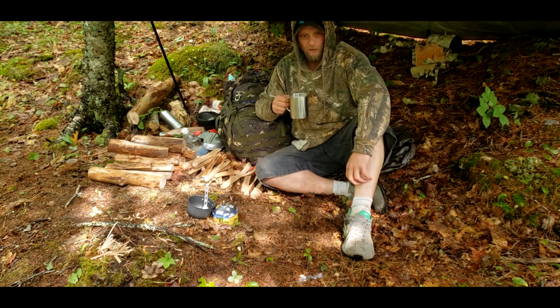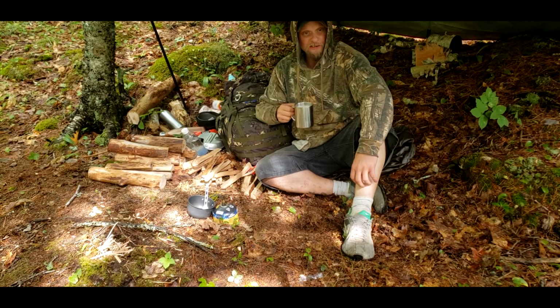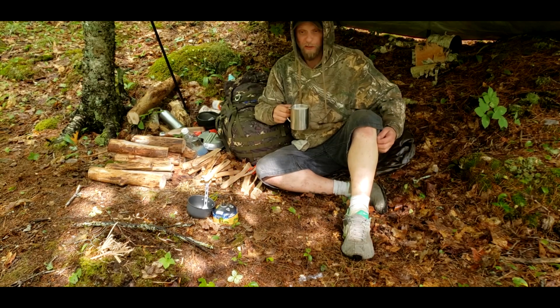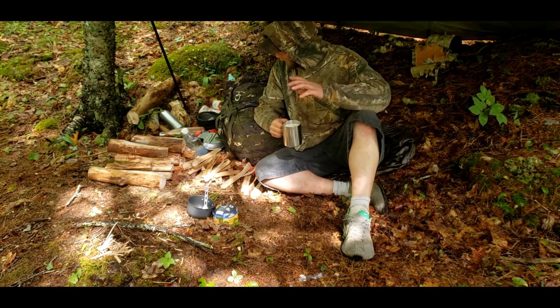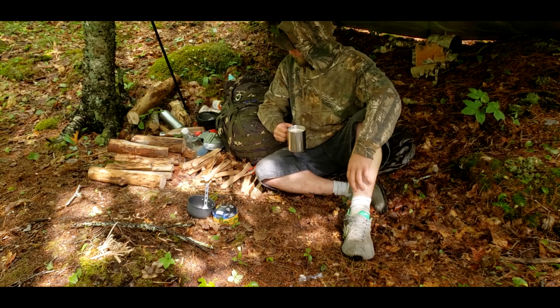Alright guys, I got my coffee. Tastes pretty good. The rain has finally stopped, but the ground is still wet. So it hasn't dried the ground out at all. As you can see, like I said before, I do have all my firewood prepped up, ready to go.